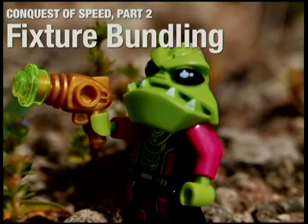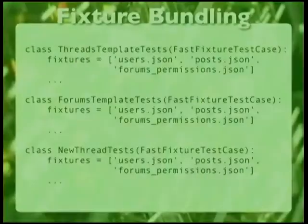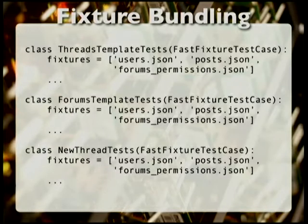Part 2 of our conquest of speed is fixture bundling. For our second trick, we're going to look at 3 actual test cases from Sumo here. And if you notice, they all use the same set of test fixtures. Now imagine how many times it loads it into the database with our per class stuff. It loads it 3 times, once for each class. Wouldn't it be nice if we only had to do it once?